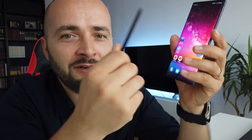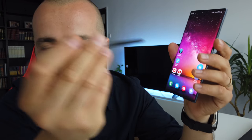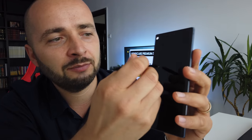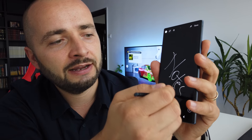So what else? The magical S Pen. You are paying more than 1000 euro, in my case 1100, for this device, but it has a ton of 1001 features, and the S Pen is crazy. It's amazing. You can do anything on it. You can take notes, you can take screenshots, you can even take notes with the screen off. Just remove the S Pen and take notes, something like this. It's very simple. If you insert the S Pen here, you will have the note saved.